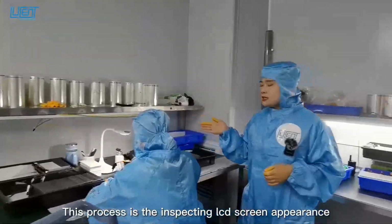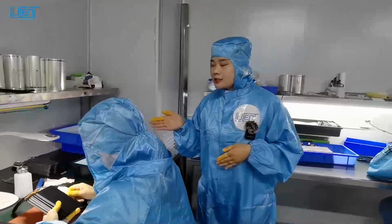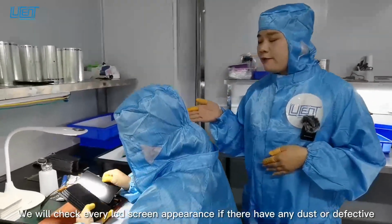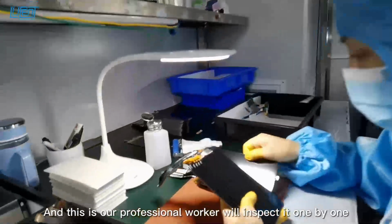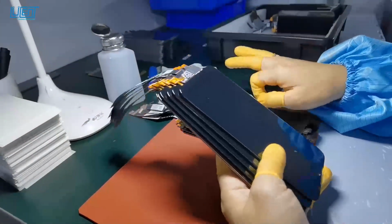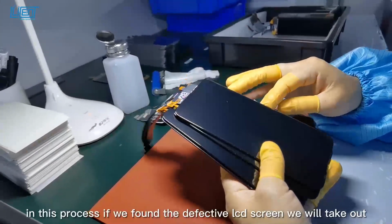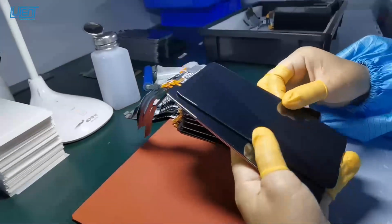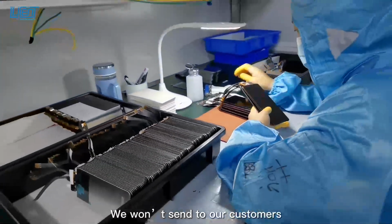This process is inspecting the LCD screen appearance. We will check every LCD screen appearance if there is any dust or defects. And our professional workers will check it one by one. In this process, if we find a defective LCD screen, we will take it out and put it in another area. We won't send it to our customer.